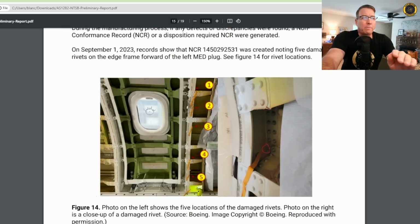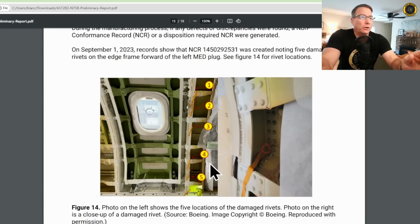So what were they working on at Boeing that required the opening of this left door plug? It was these rivets located way back here in the corner. These are two separate pictures we're looking at. Here's the door of the accident aircraft itself, and the rivets are marked apparently with tape here, and they're located way back here behind this bulkhead. And in the picture on the right, you can just barely make out those rivets. And I'm not sure, but I think those rivets are associated with or underneath the door seal.